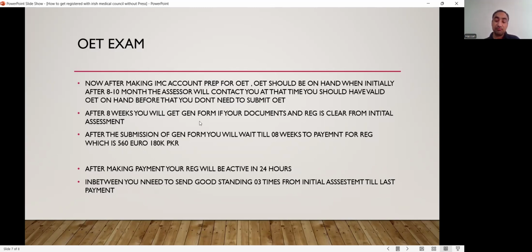And what actually happens meanwhile, within 3 to 4 months after your OET exam, you can get your Irish Medical Council license, and then your OET validity will remain for more than 1.5 years. So you will have plenty of time before OET expiry, so you can easily get a job anywhere else in Ireland. So the main game is that the OET exam should be delayed as much as possible. You don't need the OET exam prior to submission of your Irish Medical Council registration account and other stuff, or EPIC. You don't need OET for EPIC. You don't need OET for your IMC account.